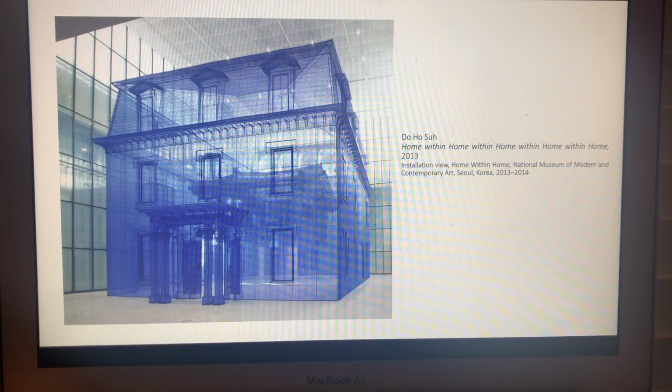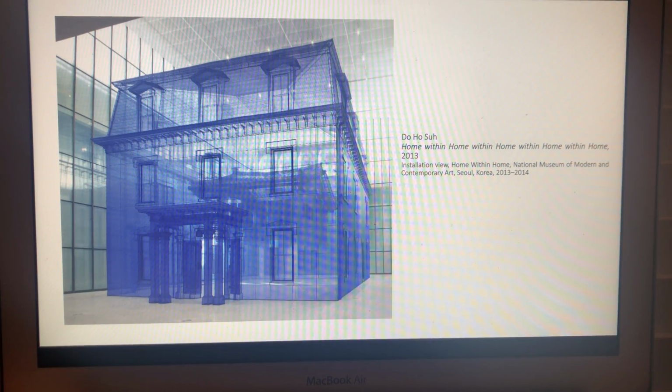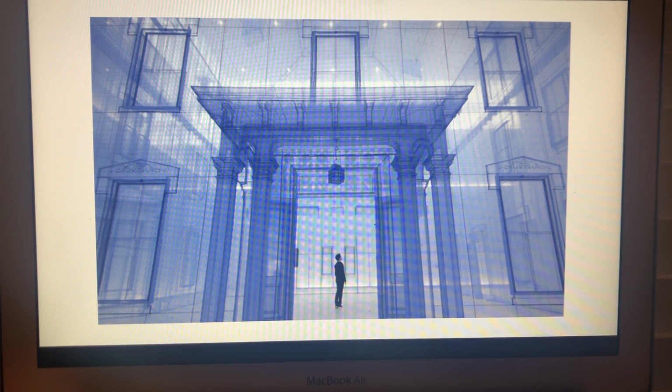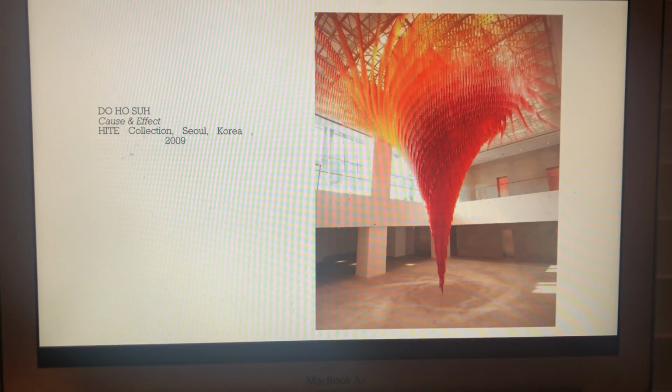The outside work is large enough for his viewers to walk through. This photo you can see and appreciate, this person is appreciating the art from within it.